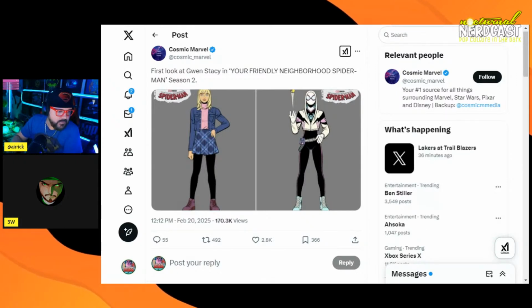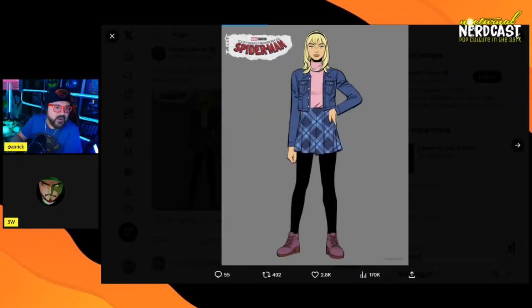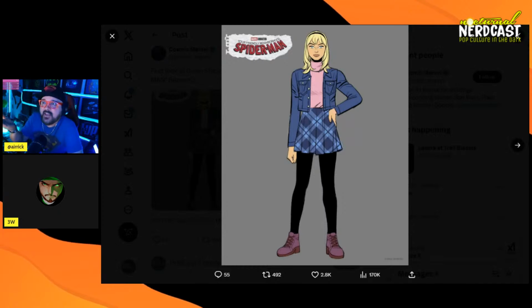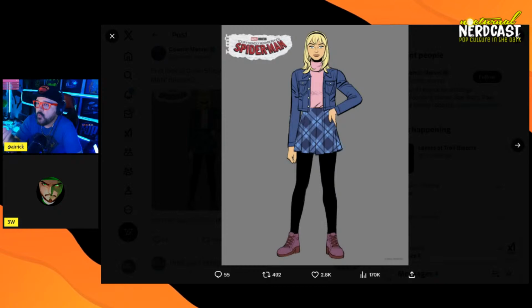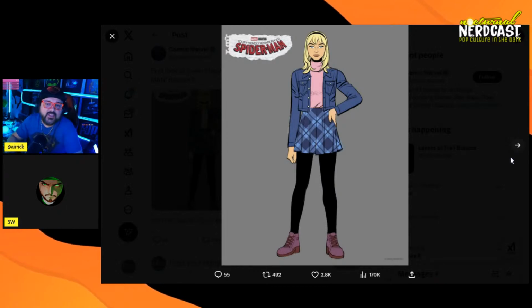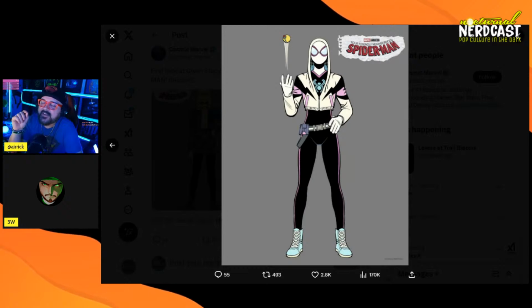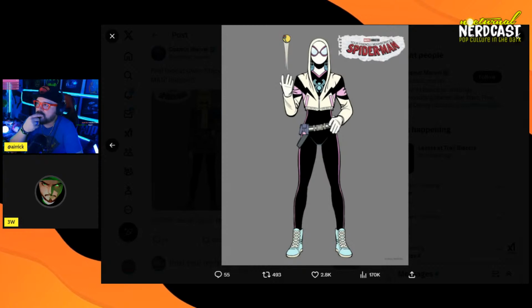All right, so this is going to be Gwen Stacy in season 2 of the show. I like this design. This is a good design. Like, this is an updated version of Gwen Stacy. Would you agree? Yeah. Okay. Now, this is the interesting thing. This is Spider-Gwen. Now, I don't have an issue with this costume, but there's something a little bit different about this. I had the inkling that she had the Miles Morales suit. The Spider-Man 2. Because of the hoodie and everything? Yeah, because of the hoodie.